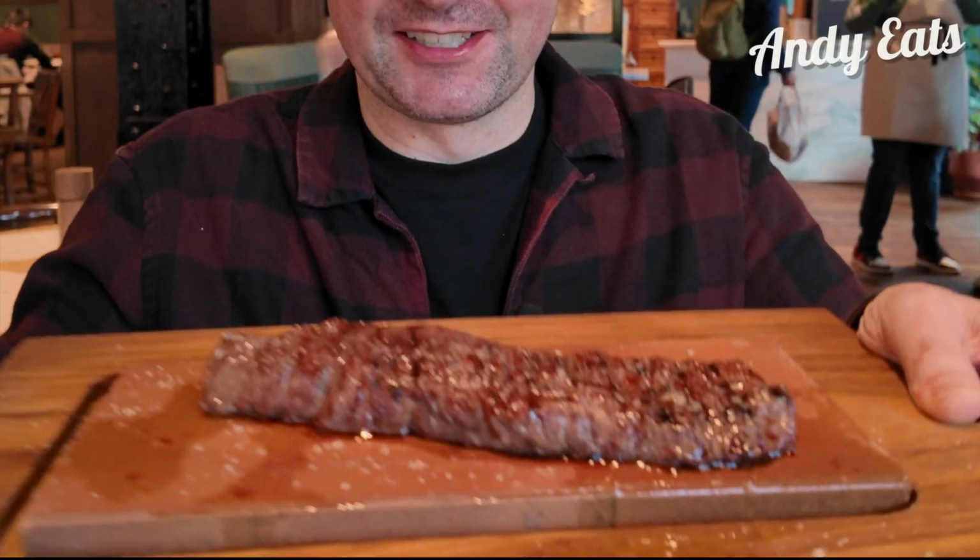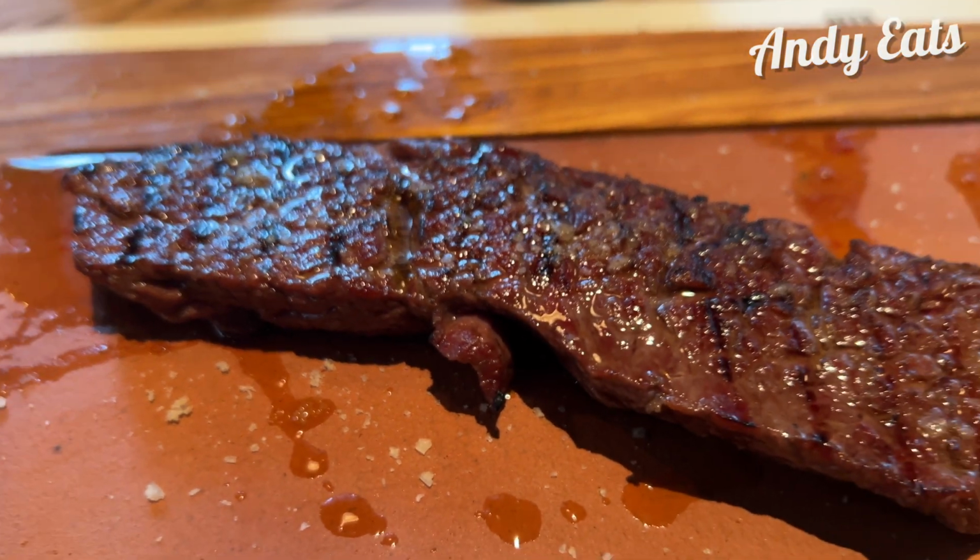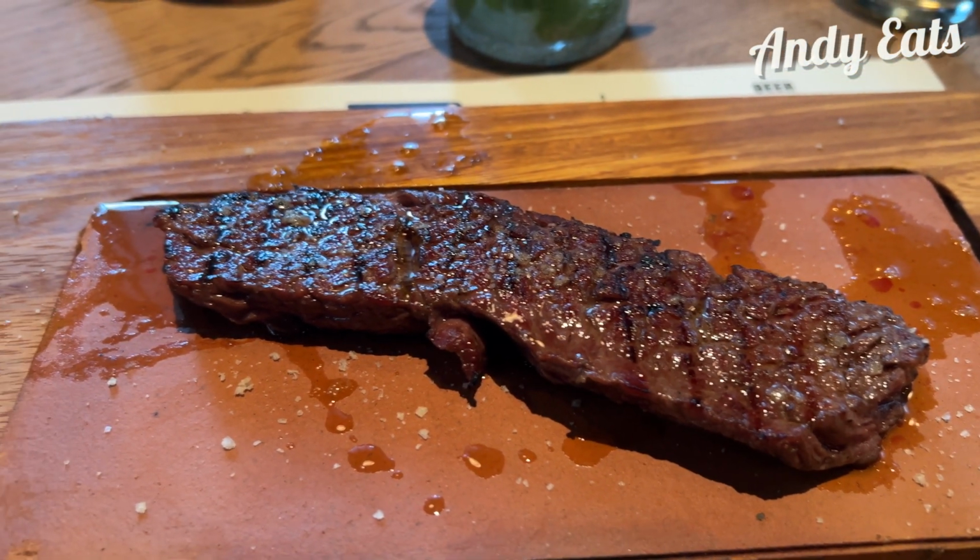Okay, so they brought out the steaks. This is the bavette. Wow. Very elegant looking piece of meat. That's how you can describe it. They've given some of the sides.